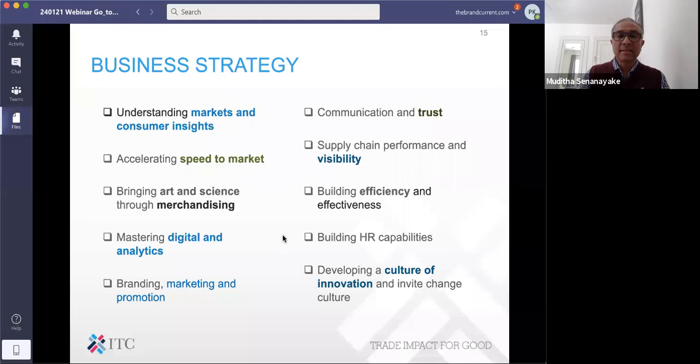Of course, we have been talking in previous webinars about improving the efficiency and effectiveness of people and processes, which is inevitable. We also found out the importance of human resources, the middle level managers and the people who are working. And of course, you have to develop a culture of innovation within your organization. These are things that we know, but we have to concentrate on these strategies if you want to achieve the goals that the survey brought up: speed to market, combining art and science with merchandising, and mastering the digital and analytical capabilities of an organization. So let's go to the next slide, please.